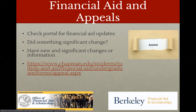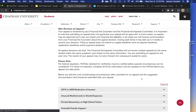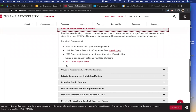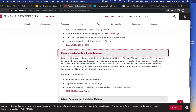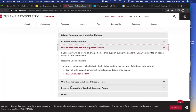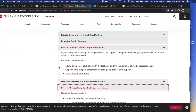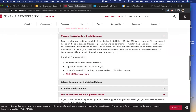I wanted to show you Chapman University's website for appeals for financial aid because I just feel like they do a really good job at explaining it. So you can kind of go to their website. They give you some examples of what changes can consist of. So maybe your family has new medical bills that they did not have in 2019, but they have in 2020. Maybe your parent is no longer receiving child support. Maybe someone in your family died and that comes along with additional expenses. So you can kind of use their website as a guide to how financial aid appeals work.